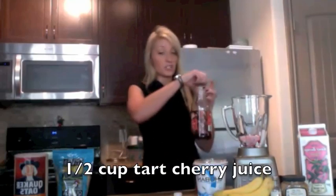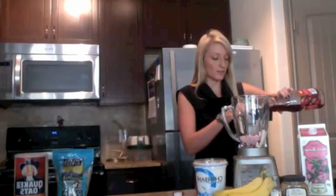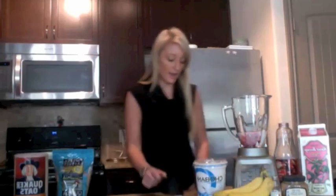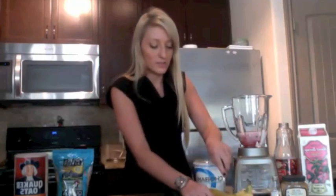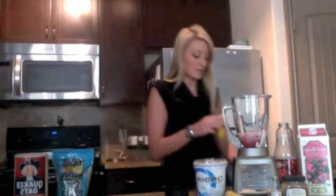I'm going to add 1/2 cup of tart cherry juice, and this is straight up cherries and water, no added sugars, no added colors, no added flavorings. That's what we want, clean eating. I'm going to add 1/2 banana. Gives it a little bit of a sweet flavor. We don't want it to be too tart.